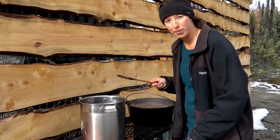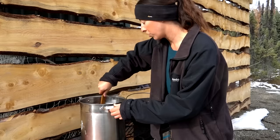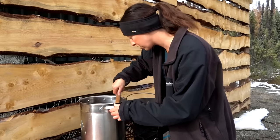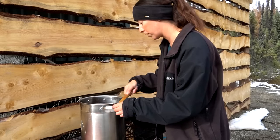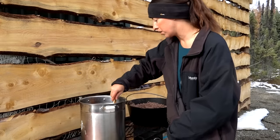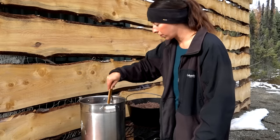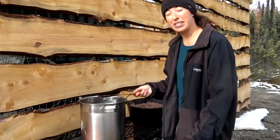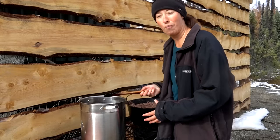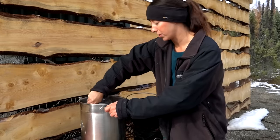We had to split up the moose meat because it was just too much for this one cast iron pot. And it smells awesome. I don't quite know how to describe it, but it just smells like really good browned meat. And moose meat, to me and Eric, it's an incredible flavor. It tastes just like cow, but better. But it does taste a lot like a grass-fed cow. It tastes very similar to that.